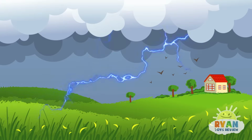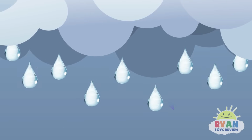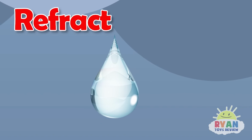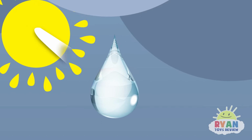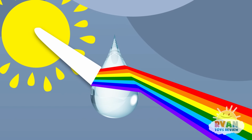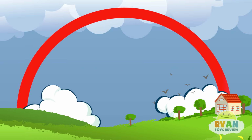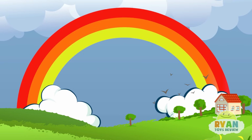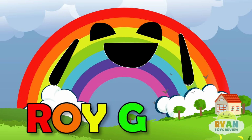So when a storm comes and it rains really hard, it leaves water droplets in the sky. These droplets refract, which means bend light. So when the sun shines white light on the water droplet, the light bends. And we see all 7 colors because they bend at different angles. Red is first, orange is second, yellow is third, green is fourth, blue is fifth, indigo is sixth, and violet is 7. Roy G. Biv.